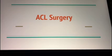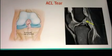I work with Dr. Genuario, and today we're going to talk about ACL injuries and how we fix them surgically. All right, we're going to talk about ACL surgery. And the first thing to do is review the anatomy of the knee.